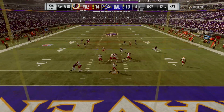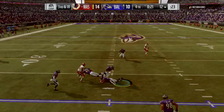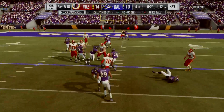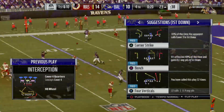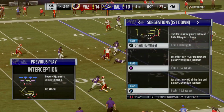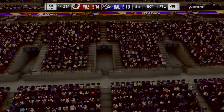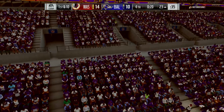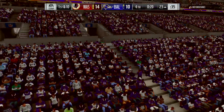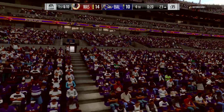Now it's Smith. Intercepted. Picked off by Tony Jefferson. The interception woes just continue to mount. He's thrown 5 picks at this point. Between the ears, I think a confidence hit does occur.